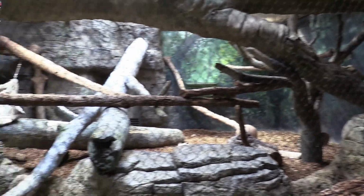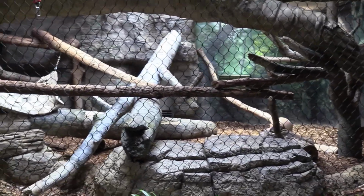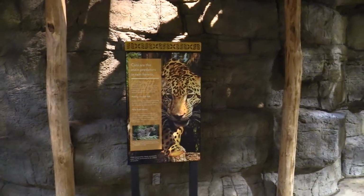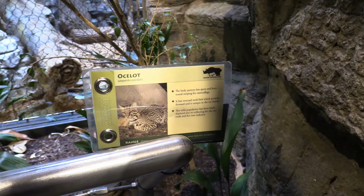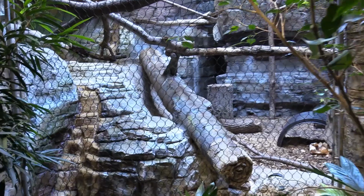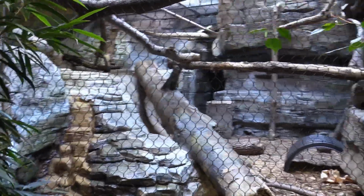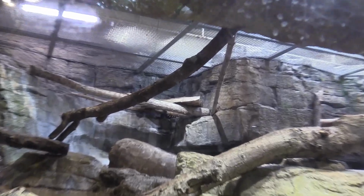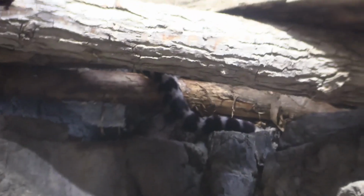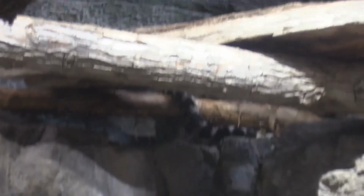The cloud leopard has a really nice habitat. There's lots of places for them to climb on. And cats are the main predators in the rainforest. We got ocelot. Alright, so this is the ocelot habitat, and I am looking for him, and I don't see him anywhere. Alright, so right over here, I found the ocelot. You can kind of see his tail there. Somewhere on that branch there, but you can see his tail.